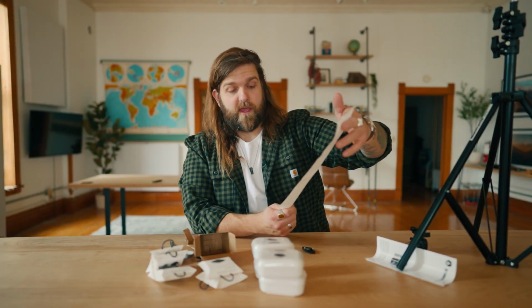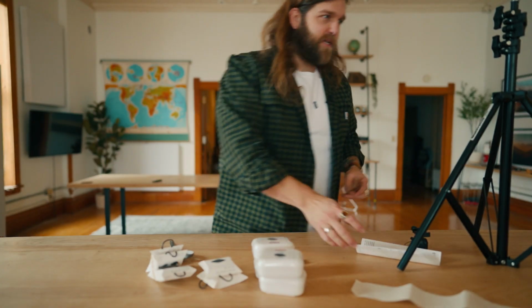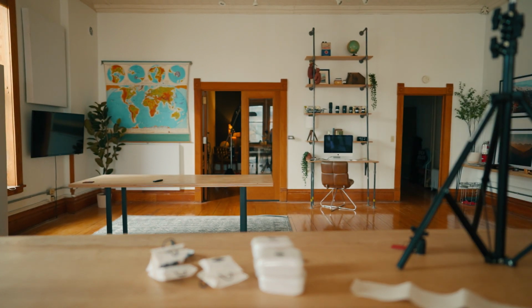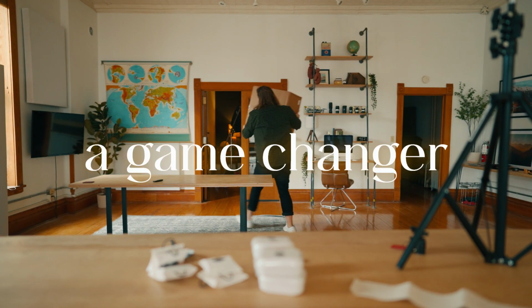To the tune of $2,295.19, and boy, it doesn't feel like there's much to show for it, but hopefully quality keeps improving, just constantly trying to get better. And actually, there's one more thing, but I have to bring this into the other room, I think, because this thing is going to be a game changer.